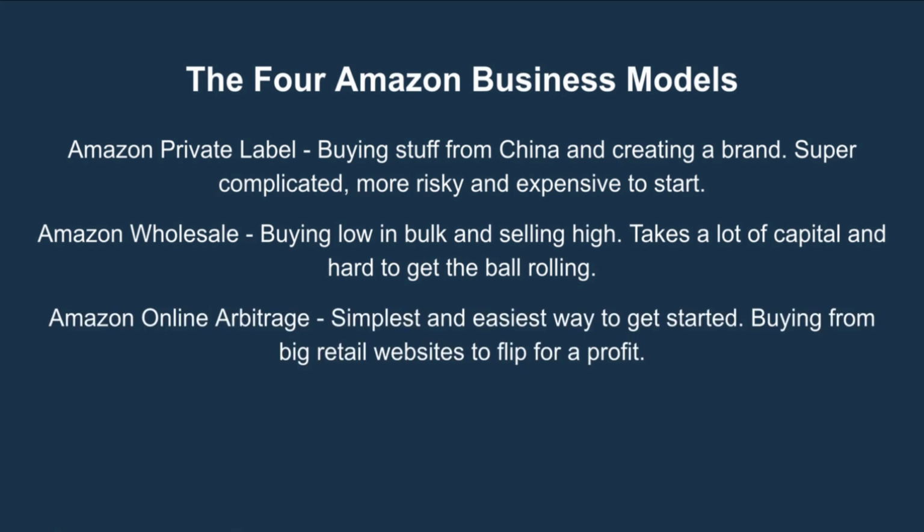What makes the most sense, guys, is Amazon online arbitrage. By far the simplest and easiest way to get started. Buying products from big retail websites like Kohl's, Walmart, Target to flip on Amazon for a profit. Retail arbitrage is very similar and they go hand in hand. You can just buy stuff in-store too at discount stores you probably have locally like Grocery Outlet, Ollie's, TJ Maxx, Marshalls, etc. Luckily, you can actually do online and retail arbitrage at the same time on the same account. I pretty much put them in the same bucket.